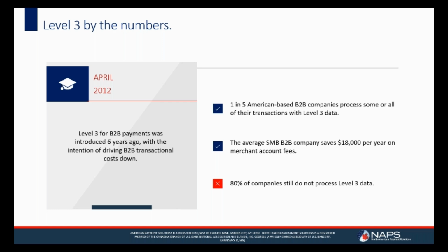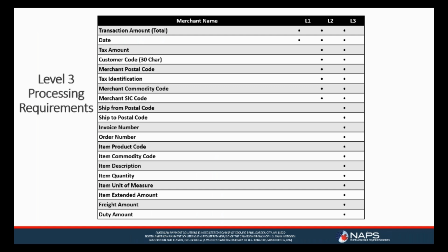In addition, merchants receive detailed reporting that allows them to track transactions from beginning to settlement. Reporting can also be tailored with up to 60 different data points. So in order to qualify for level 3 processing, it's the merchant's responsibility to transmit a number of data fields to Visa and MasterCard to qualify for those lower rates.